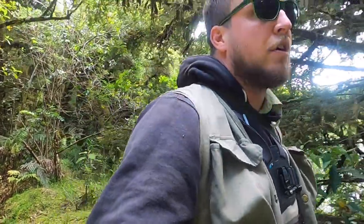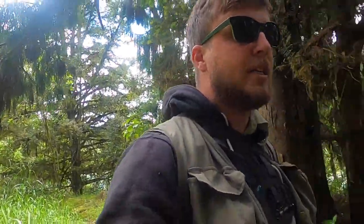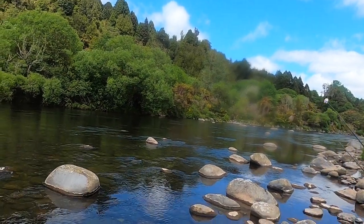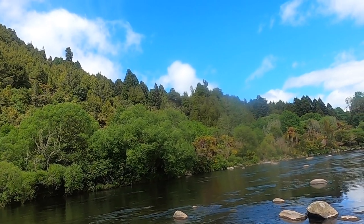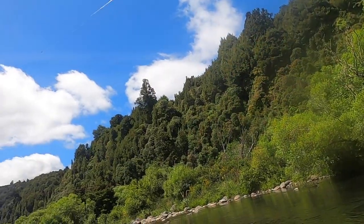So hopefully we can sight fish some big browns, big rainbows. And I've got two rods set up here. I've got a dry fly rod set up and I've got a nymphing set up. So we'll cover all bases and hopefully crack into some good fish. This right here looks beautiful. I've fished above it quite far, a bit further up, but I haven't quite hit this spot here. And it looks like some quite nice slow dry dropper territory.